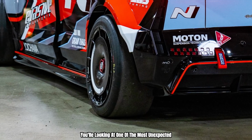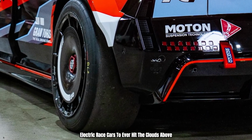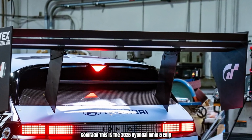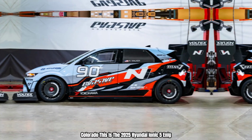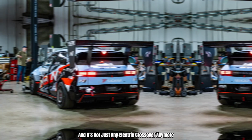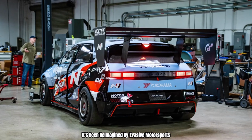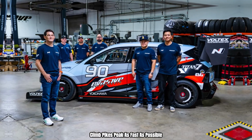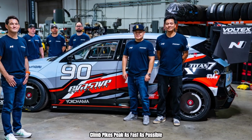You're looking at one of the most unexpected electric race cars to ever hit the clouds above Colorado. This is the 2025 Hyundai Ioniq 5 N. And it's not just any electric crossover anymore. It's been reimagined by Evasive Motorsports for one mission: to climb Pikes Peak as fast as possible.